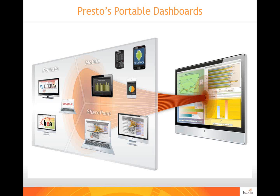But ultimately, the reason why we use dashboards is because we want to be able to look at a whole bunch of disparate information. The real-time nature means that we're connected into the live sources of information, but the apps that we put together in a dashboard are really portable. And this is the key.